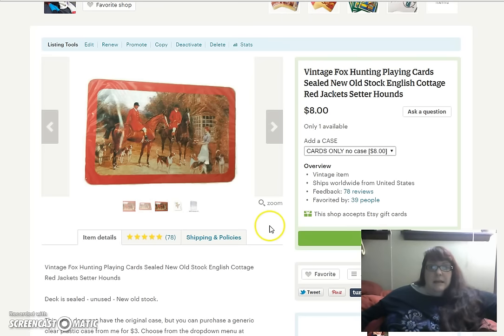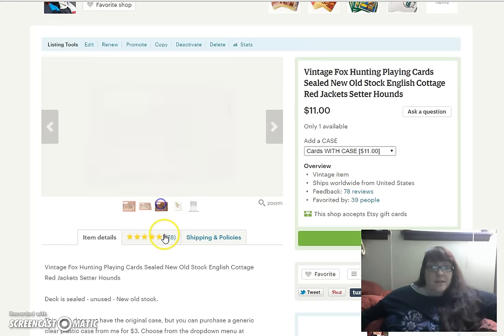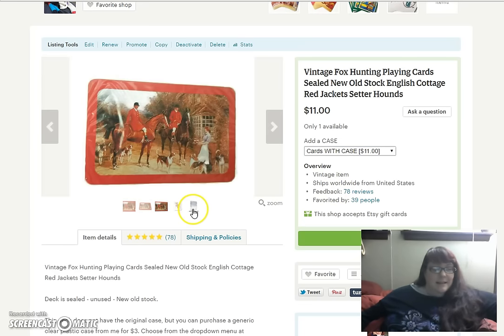But I've recently acquired a stock of basic plastic card cases. So I have given my customers an option for $3 more. They can add a case to their order, and you can see the little drop-down menu here. Add a case takes it from $8 to $11. So the customer bought this set of playing cards for $11, including the plastic case.